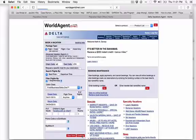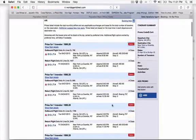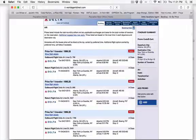And what it'll do, it'll pull up exactly what we have. The first thing that comes is the flights. Okay, so the flight is always the most important. Now, for the client, you have a 6 a.m. flight. 0 stops is a nonstop flight.